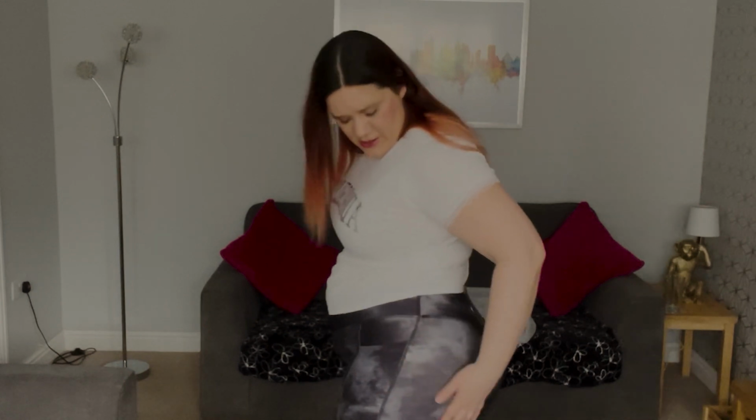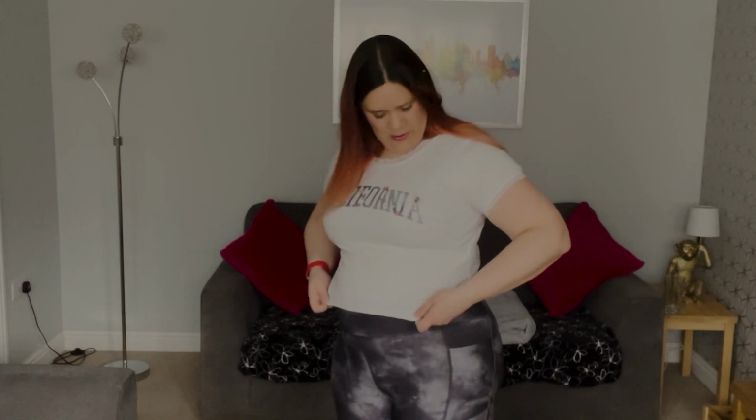So anyway, on to the shorts. They are very soft, as I've come to expect from Gilly Hicks. They fit really well. These are the extra large. They're super comfy. I'll try to come a little bit closer, and you can't see my underwear through them, which is a plus. And yeah, I'm really happy with these, and for the price, brilliant as well.